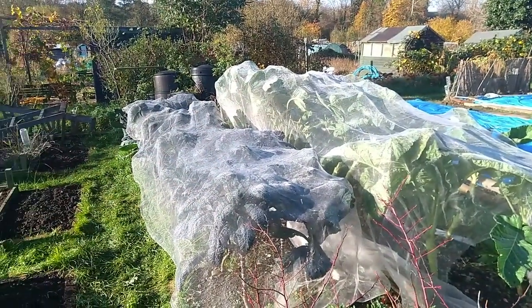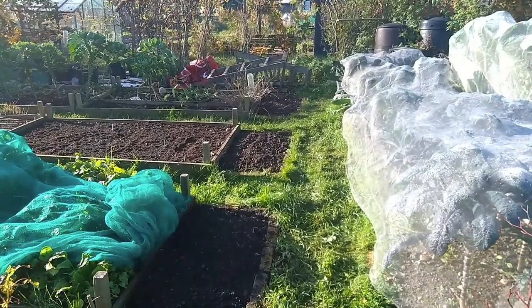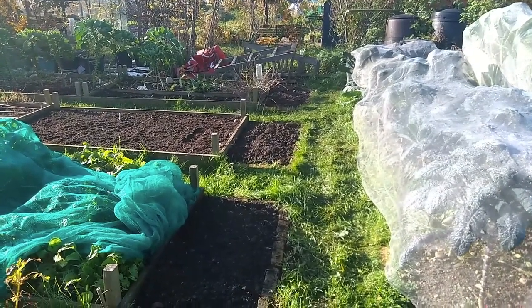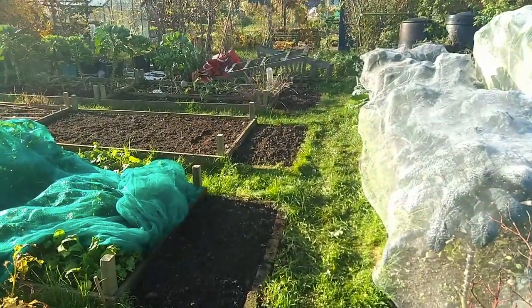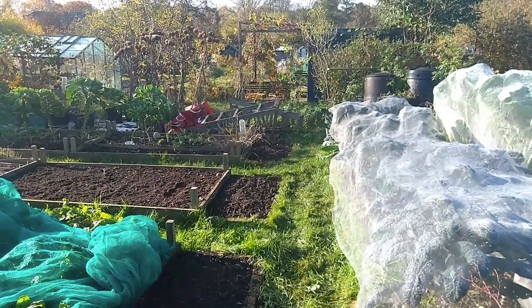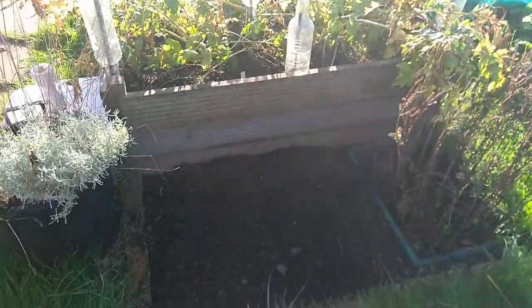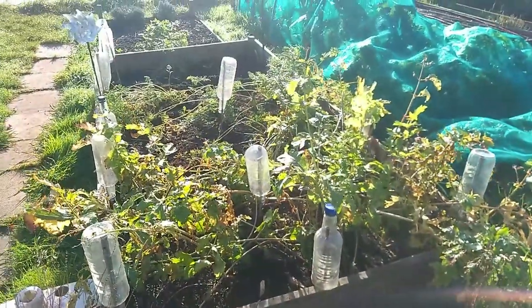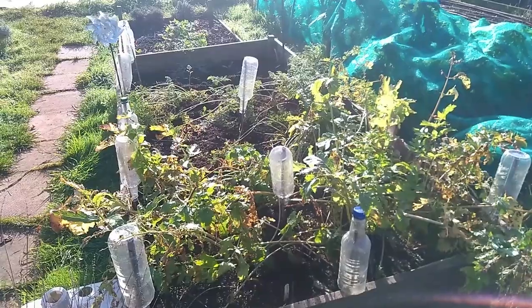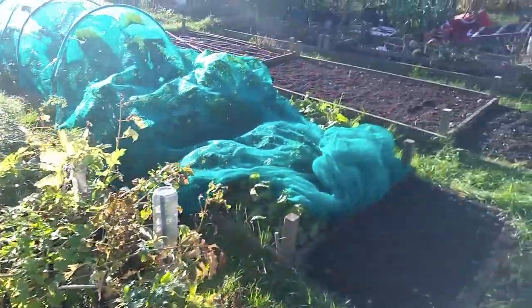As you can see, the sun has come out and the mood took me. So I was planning on doing that bed, having already done that bed. And I did that bed. Then I did that bed down the end there. And then in the shade here, I did this bed as well. And then I carried on weeding the parsnips and the carrots. We've still got carrots left, which is great.